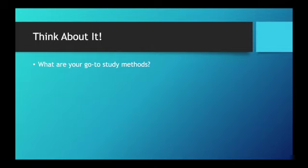Okay, now I want you to think about, as we're closing out, what are your go-to study methods? You didn't make it this far without being able to pass certain tests or to get certain grades. So what are some things that have worked for you? I want you to think about that and bring that to our next session, workshop 2, which is on November 12th. And then we'll just start the video by talking about different methods, your go-to study methods. And if I don't get a chance to see you live, I will get with Dr. Shakir so I can get some responses from you all.